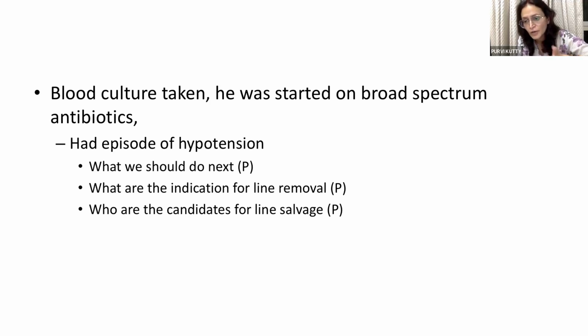If there is any evidence of endocarditis or thrombophlebitis, or if there are certain organisms, so fungus grown on the blood culture, or pseudomonas, resistant gram-negative bugs, bugs which are known for biofilms, like your pseudomonas or your stenotrophomonas, these are definite indications for line removal. And the main thing would be how your child is. So if your child is clinically unstable, not improving with antibiotics for more than 48 to 72 hours, it definitely calls for line removal. And who are the candidates for line salvage? Yes, of course, when they need the line for a longer time, have antibiotic sensitive infections, and a clinically stable child, then we would try for line salvage.